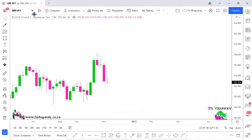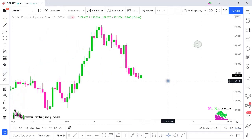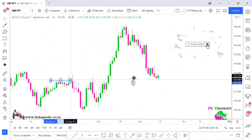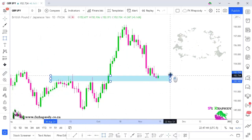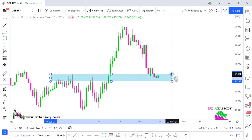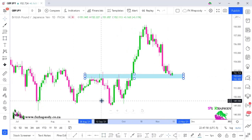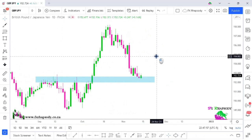So for that, we drill down to the daily time frame. We can see it a little bit clearer maybe on the daily. So that area that we were talking about just now, let's draw that. I'm actually going to expand it a little bit. Just going to look to my left here. Don't want to go too far. Okay, so that's that. Take out a Fibonacci.